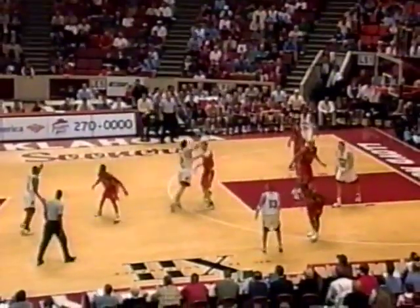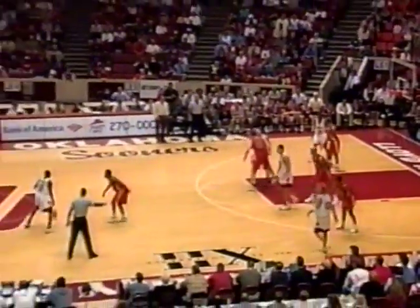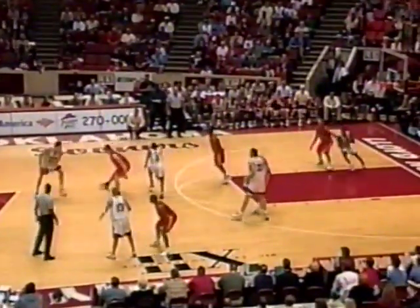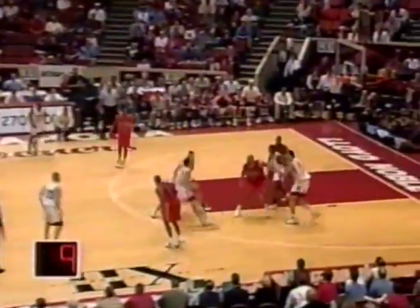Najera's been fairly quiet in the second half. He has 3 points this half, 13 in the game. Fizer has 16. Najera also has 10 boards. Fizer has 4.